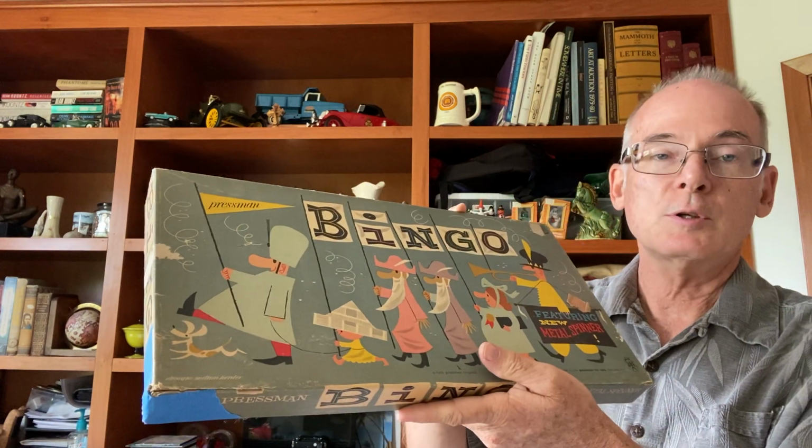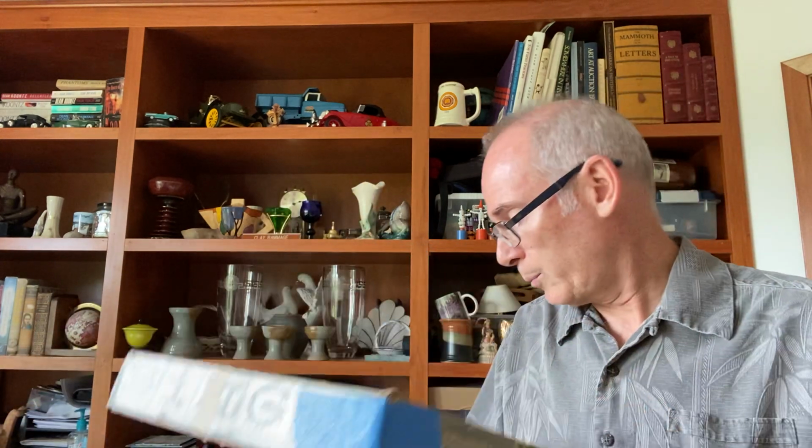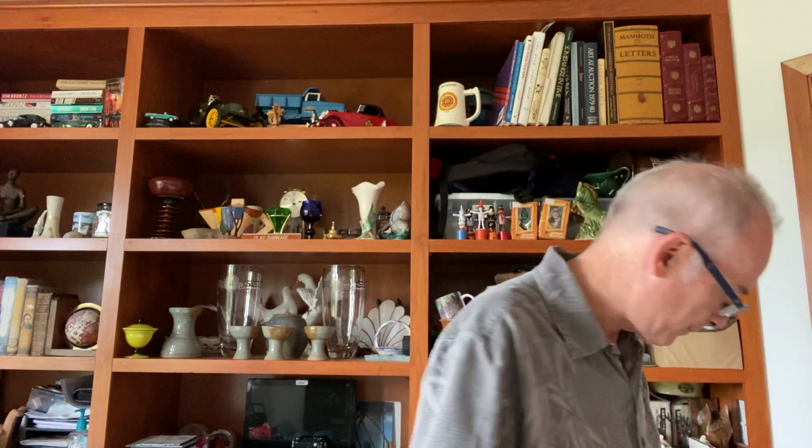So Cindy wanted to play bingo with her mom, so we picked it up so she could play bingo with her mom. The box is kind of trash. It's got painter's tape in the corners and things, but still a fun little piece.